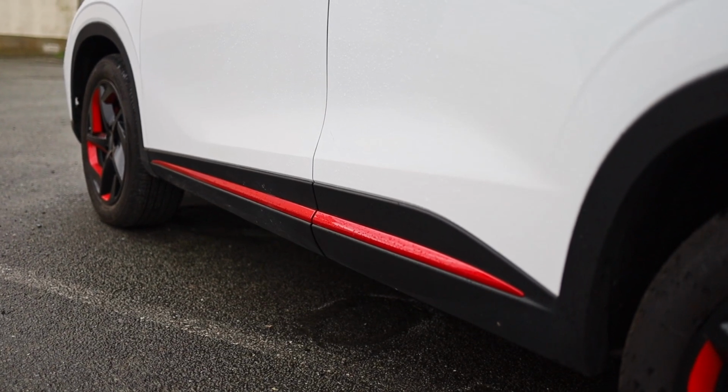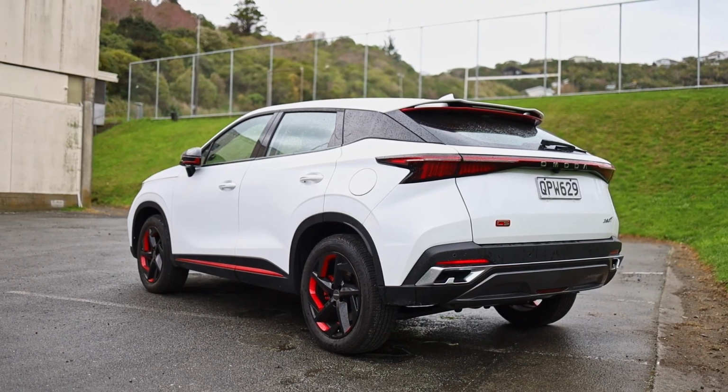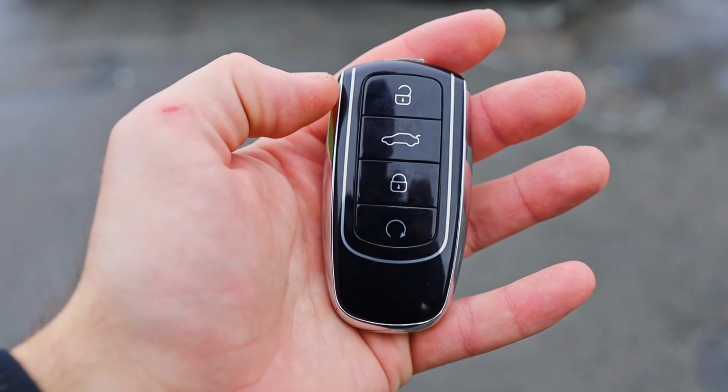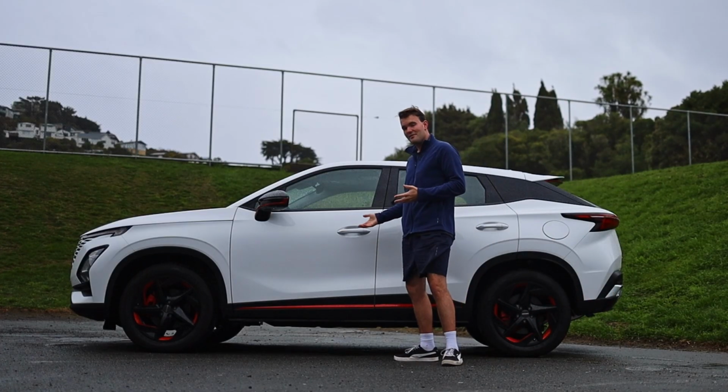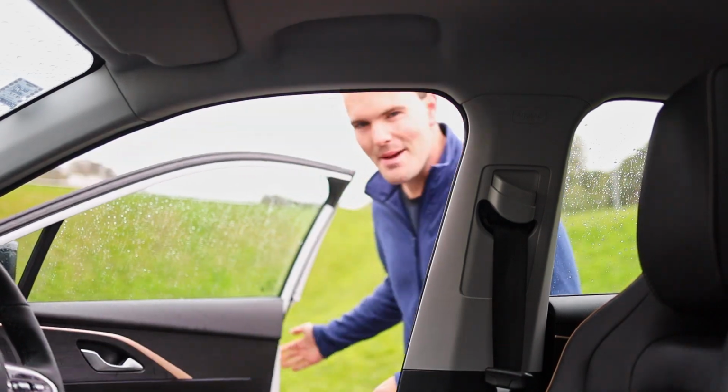I love the white, black and red theme going on. The spoiler looks cool, and overall, I think it's a pretty neat looking car. And it's got keyless entry too. In fact, it unlocks the car before you even make it to the door handle. Getting inside is one of the coolest parts because it plays a BBC radio style introduction song.